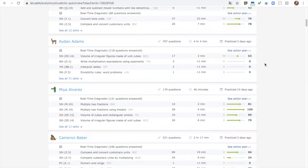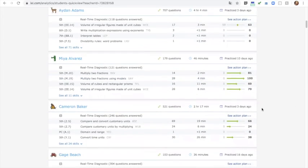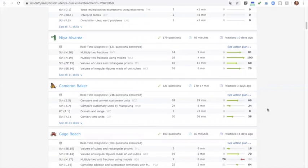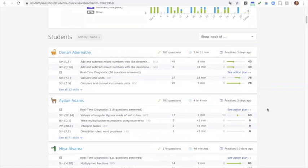As I'm scrolling through, I might choose to recognize Maya for going above and beyond and reaching a SMART score of 100 in this skill she worked on here. But I'm also checking to see if they've reached the goals that I've set for them. Some of my students have not reached a SMART score of 80 in some of the skills listed. So that's something that I can note and talk about with them. This is a great overarching view of everything your students have been up to on IXL recently.